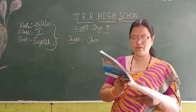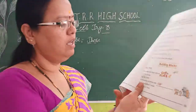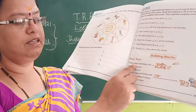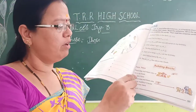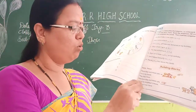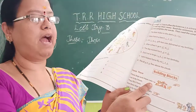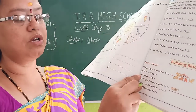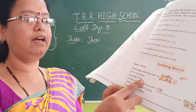No, Mita? So, here, see, Nana, in this picture. These dogs and these cats. These dogs and these cats. So, it is near to you. So, you have to say these. Okay. Live in my house. These dogs and cats live in my house. They like it here.